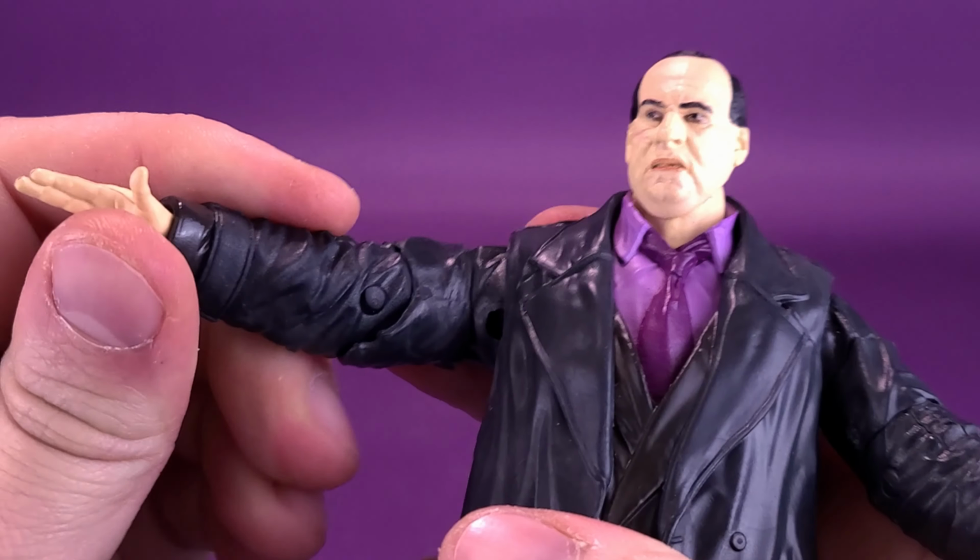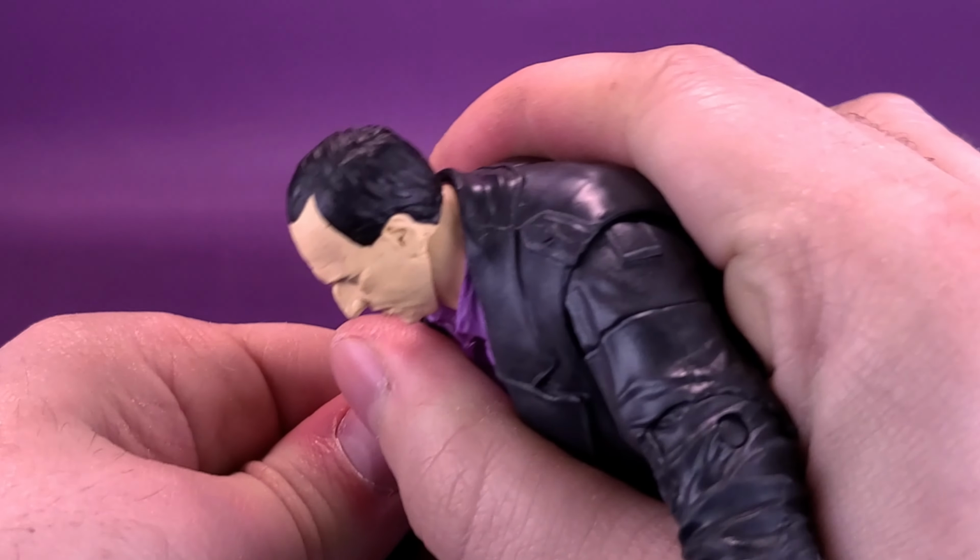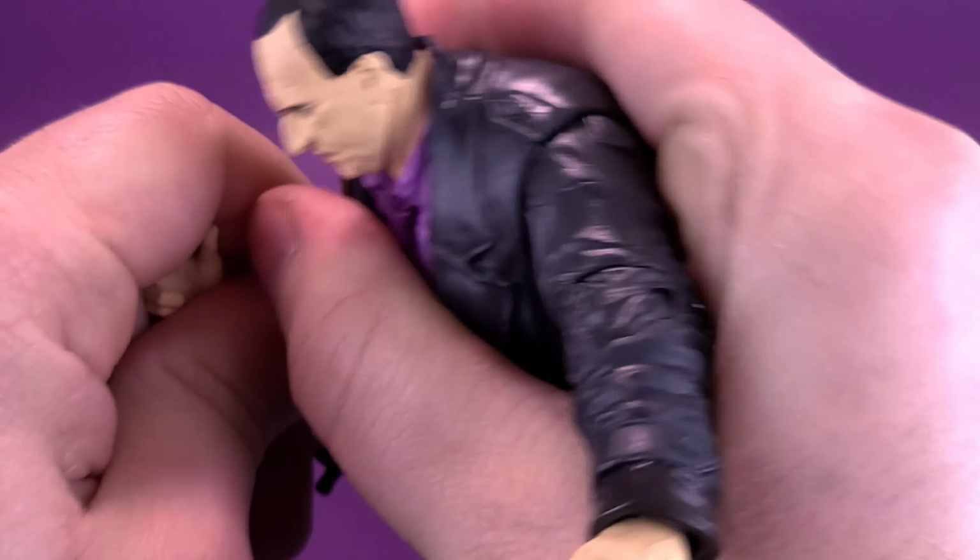Figure has, sadly, only a single hinge in the elbow. This elbow is tighter than the other one. I don't know why this one is so tight. Probably going to have to take a hairdryer, so heating it up. But this elbow does have a better bend on this side here. And you can see it's just a single hinge. Not disappointed really by the fact it's only a single hinge too.